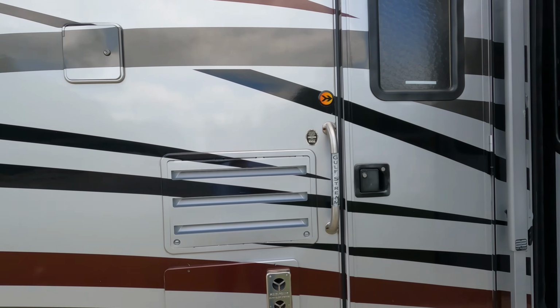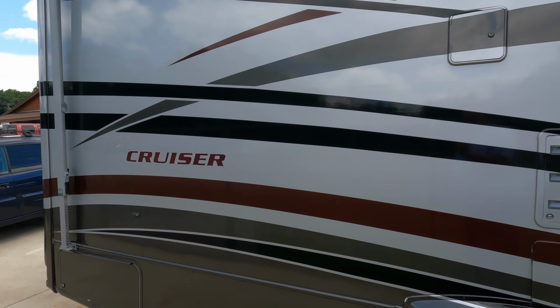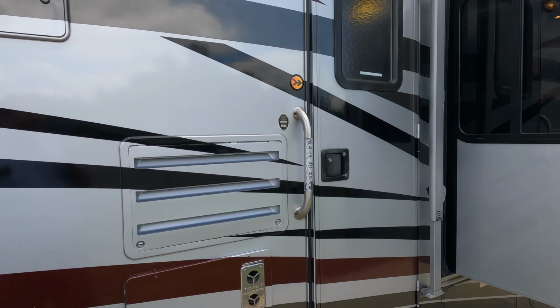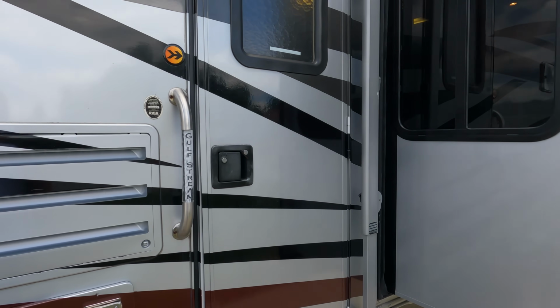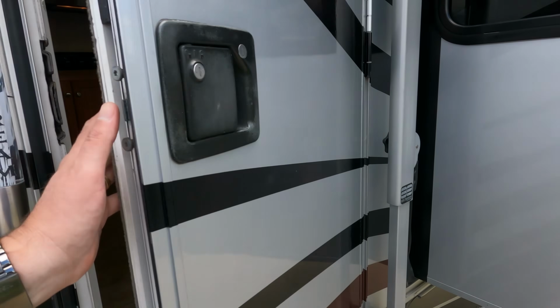I got a 5,000-pound tow capacity hitch. Got 362 horsepower, 6.8 Triton V10. So ton of power for this size motorhome, and of course a seamless fiberglass roof, which is what you want, especially in one that's a few years old.